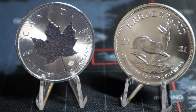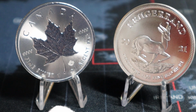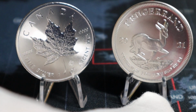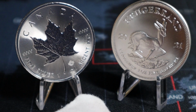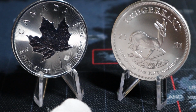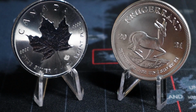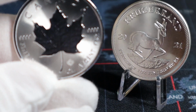Okay, folks, the judges have everything tallied up and here's how it weighs in. We have 3 rounds going to the Canadian Maple Leaf. We have 1 round going to the South African Krugerrand. We have 1 round that is a tie. They both don't have any milk spots. Praise the Lord. But only one can move on, and you guessed it right. The Canadian Maple Leaf once again is continuing on.